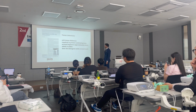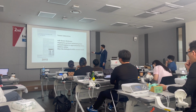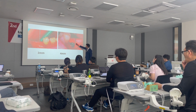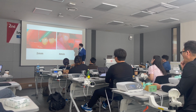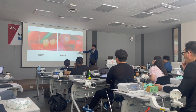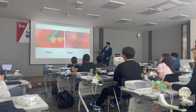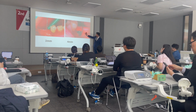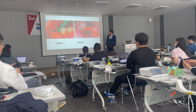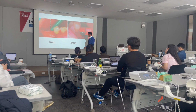So, soft tissue thickness required to protect underlying bone. This was a study with 4 millimeters, patient with 4 millimeters soft tissue. So, here we had 4 millimeters and there 2 millimeters. Of course, patient with 4 millimeters implant soft tissue had next to nothing bone resorption, because it was thick enough, this soft tissue, to prevent periimplantitis, of course with the correct hygiene.